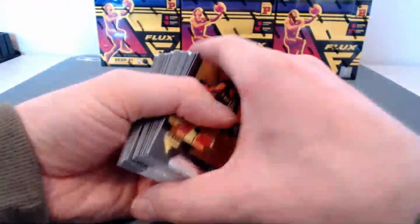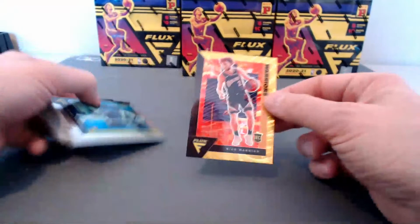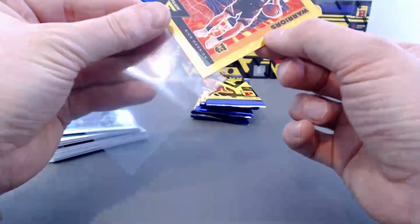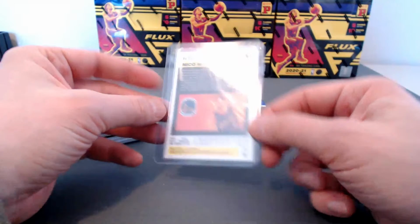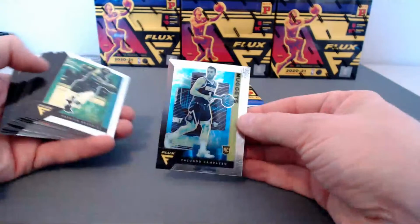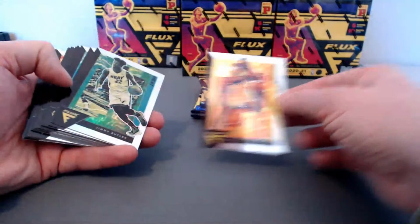I think I saw gold in there. We'll see. Joe Harris, Paul George, Wade again. Yep, Nico Mannion gold. I knew I saw gold coming. Nice hit. Two gold rookies. I don't think Nico's in the NBA, but that's all right. Still popular. Both Warrior rookies, now that I think of it. Wow. Good day for the Warriors. Compazzo. Beverly, Jerry West. There's a Jimmy Butler silver. Nice hit.